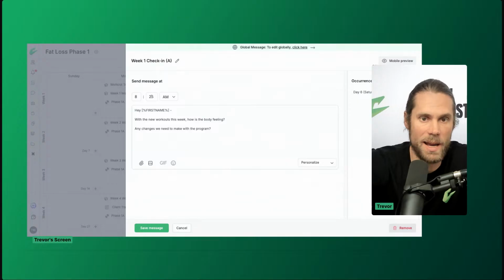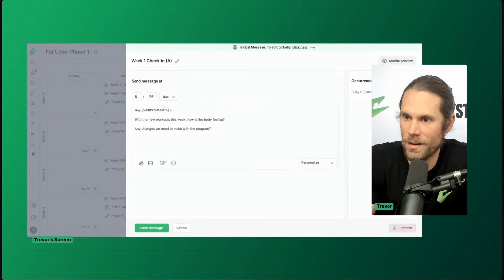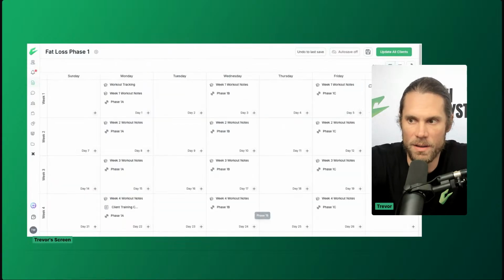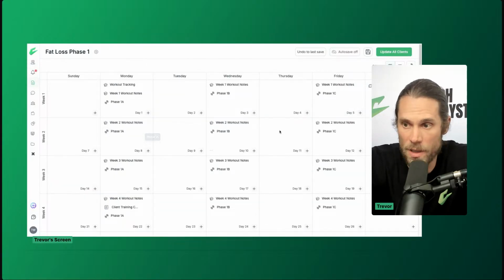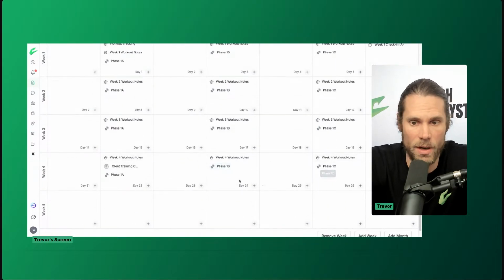And I've picked a really random time, like 8:25. So it doesn't feel automated, right? Even though I pre-programmed that out in advance. Got it? And then we got week 2 here, and now I've got my week 2 workout notes, and I've got my week 3 workout notes, and then I've got my week 4 workout notes.